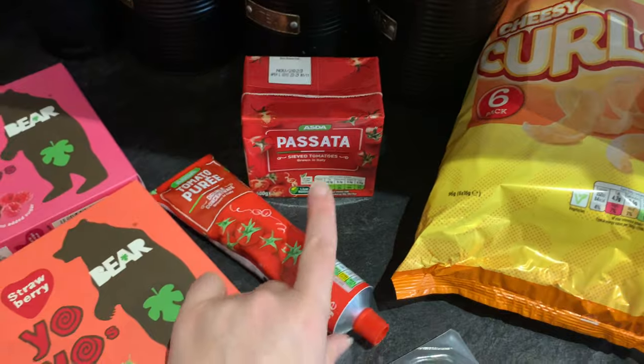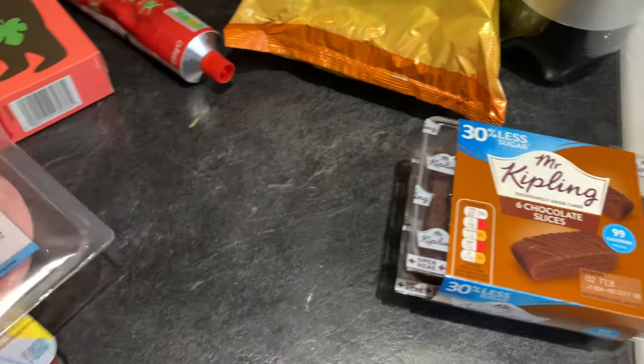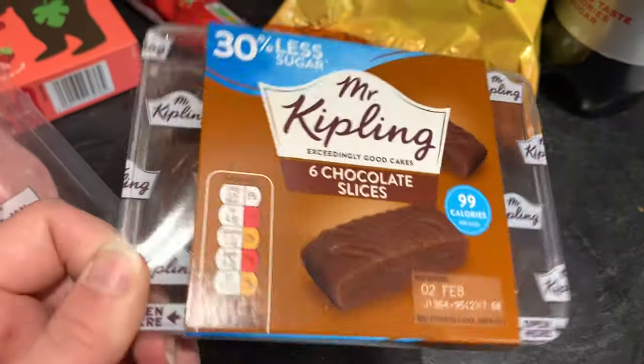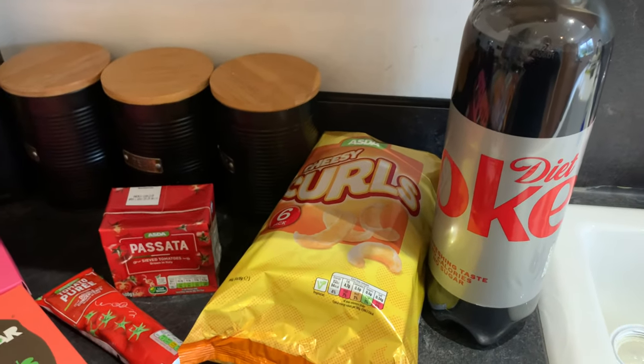So we're going to have those and some tomato puree. Some ham for the kids' sandwiches and things. Some chocolate slices. These are the 30% less sugar ones. I think these are 4 smart points each. Quavers for the kids and 2 packs of Diet Coke.